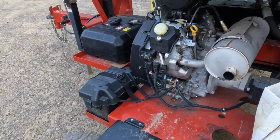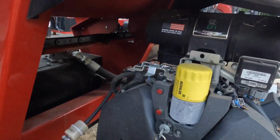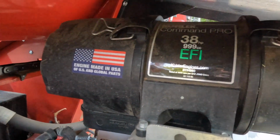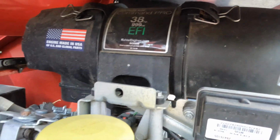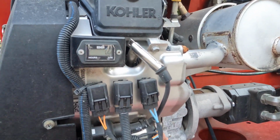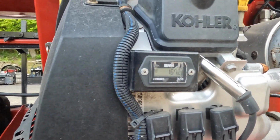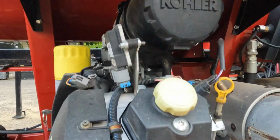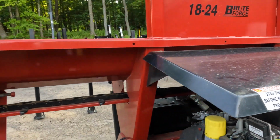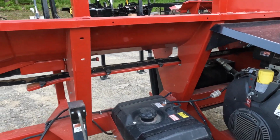There is the 38 horsepower EFI big block V twin. So here's our hour meter, 167.2. And same gas tank as on the 1624.